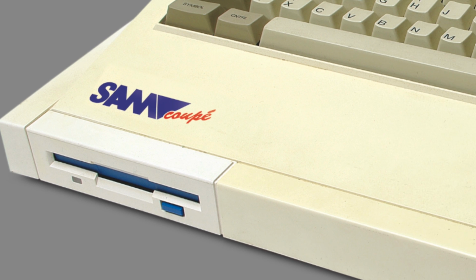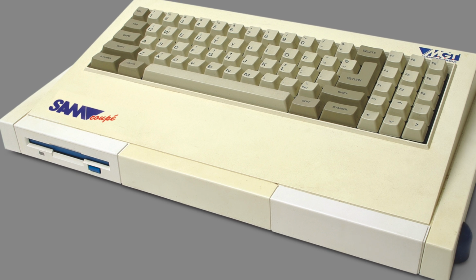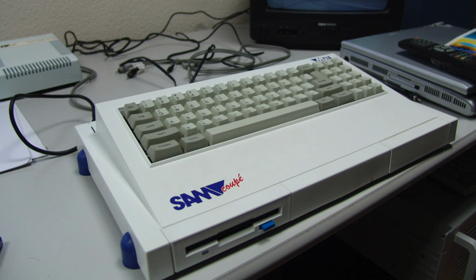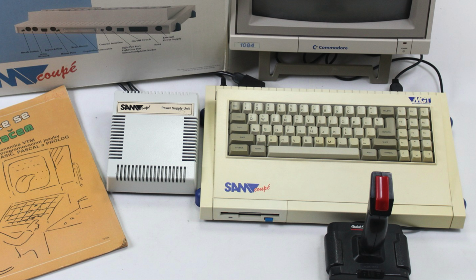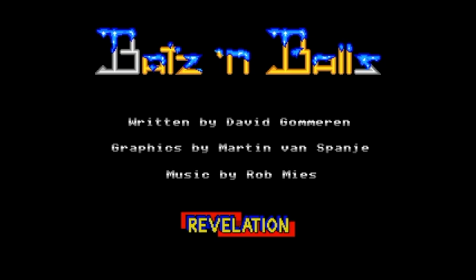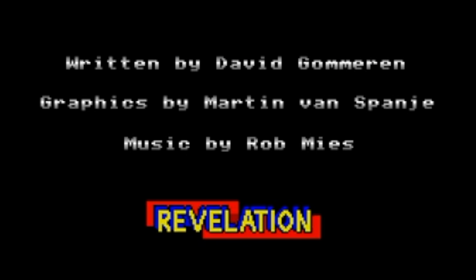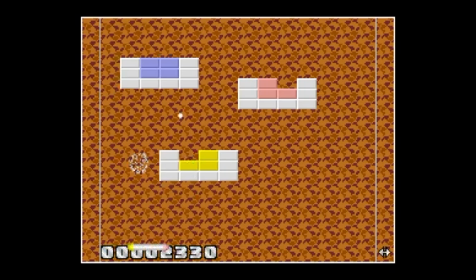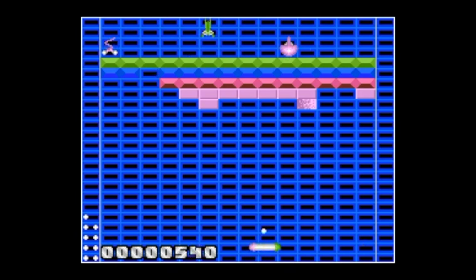When the ZX Spectrum reached its final years of its commercial lifetime, a brand new machine was launched which was compatible with it. In a market where micros would now transition to 16-bit processors, the SAM Coupé was still an 8-bit machine. I enjoyed the machine very much, and I even designed the graphics for a game that was actually released in Britain.